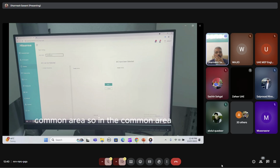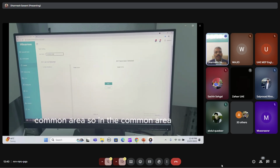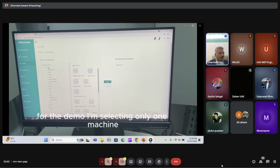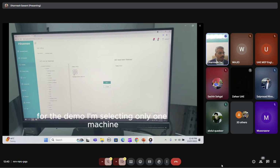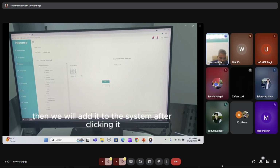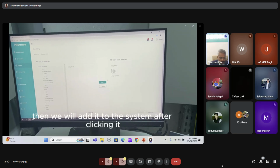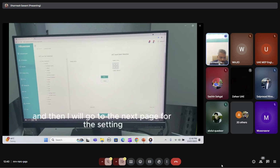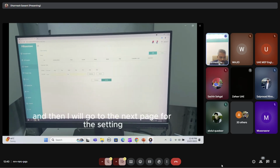Let us give a task for the common area. In the common area, we have to select the particular machines. For the demo, I am selecting only one machine. Say I selected the lobby machine. Then we add it to the system. After clicking it, it has been selected. Then I will go to the next page for the settings.